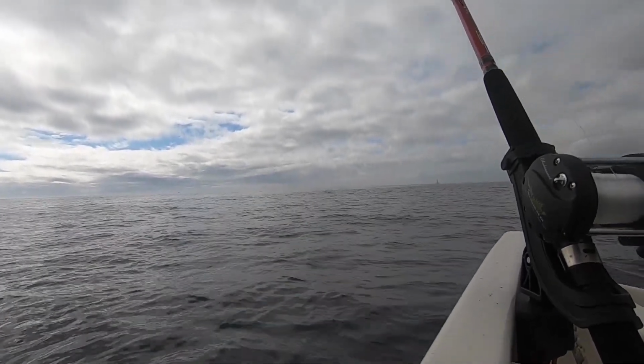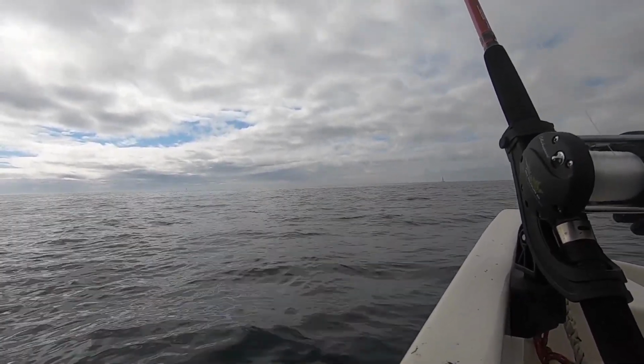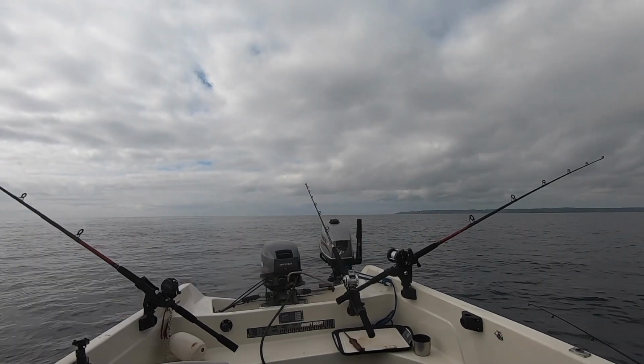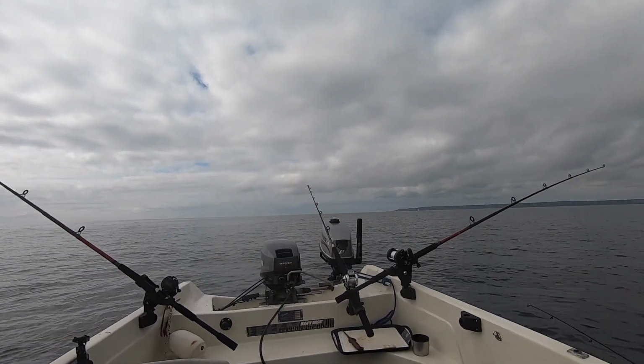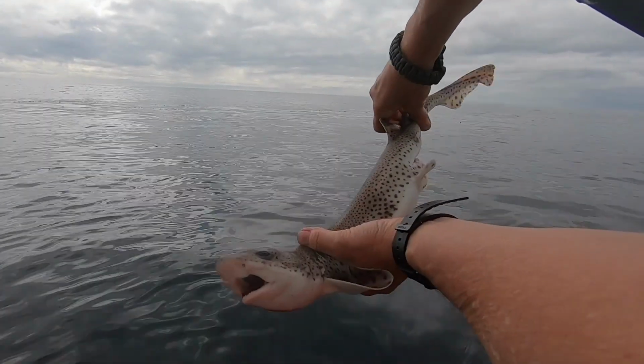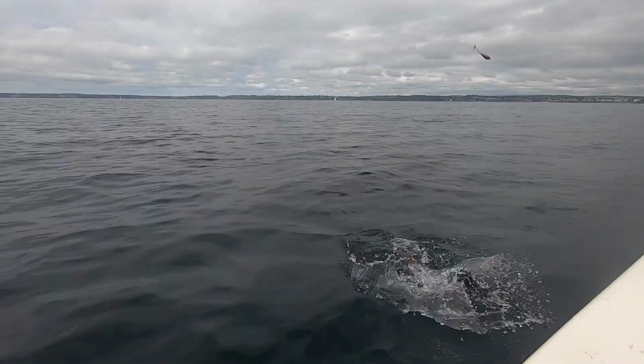Having replaced the ignition coils on the Mariner 2-stroke there, I felt a little bit more confident to get a little bit further offshore and went out to find a few wrecks. Still finding my feet here. I'm trying to find marks, trying to understand how things work down there. Good old dogfish, always save the day, don't they?